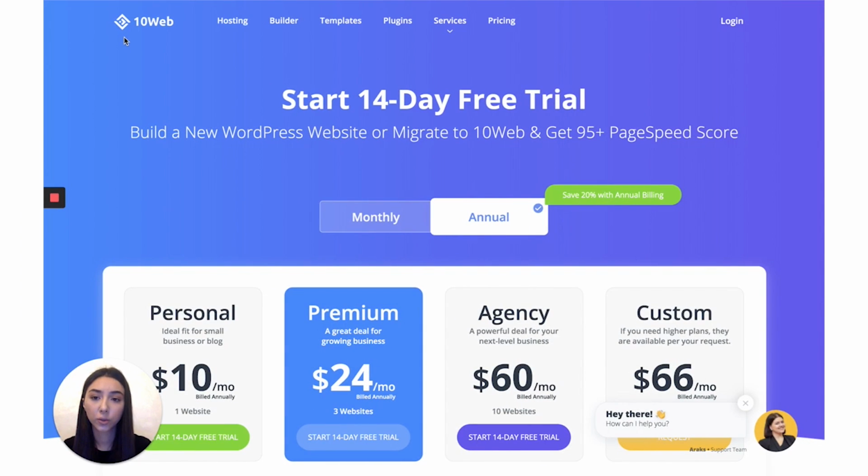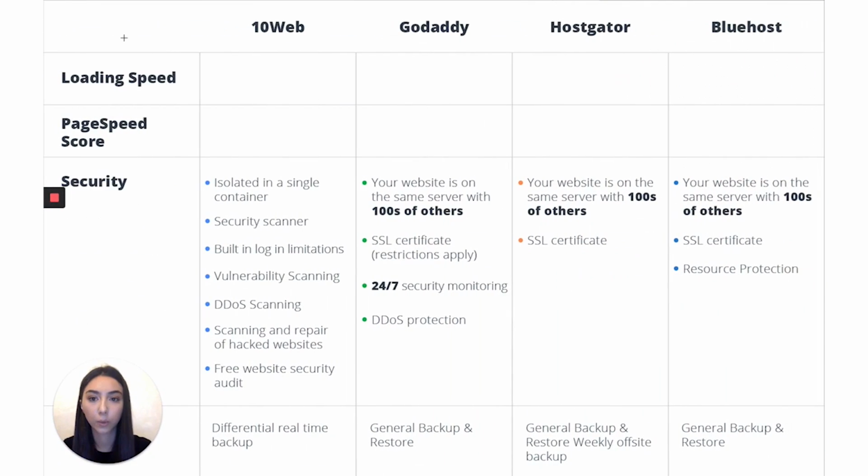Now, in order not to bore you by going one by one through each of the hosting companies and comparing the rest of the components with each other, I've already pre-done the investigations for you, and I've created a table that will help you have a more visualized understanding and more visualized comparison between the rest of the components between these hosting companies. Now, let's start with security, which is the next important component after the page speed score and the loading speed, which we've already done.